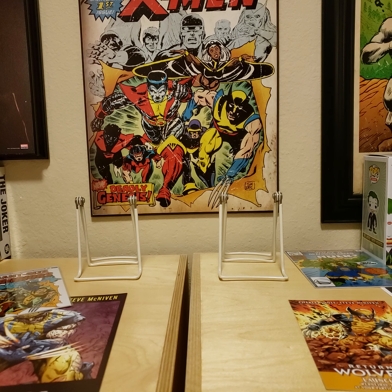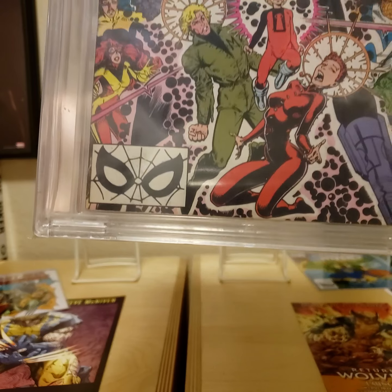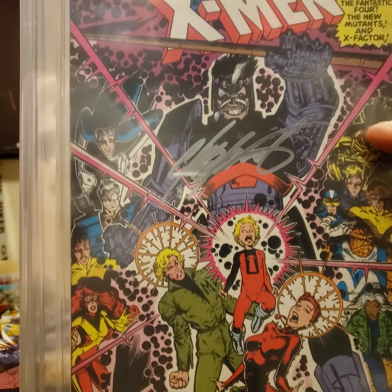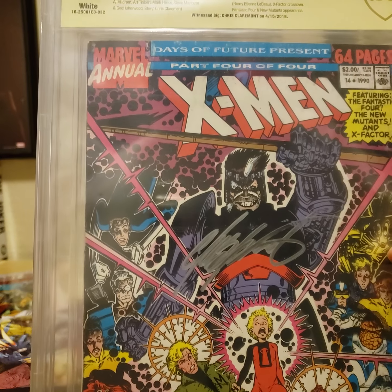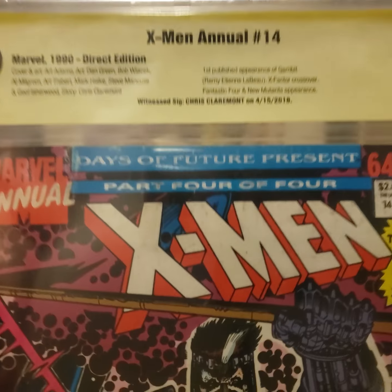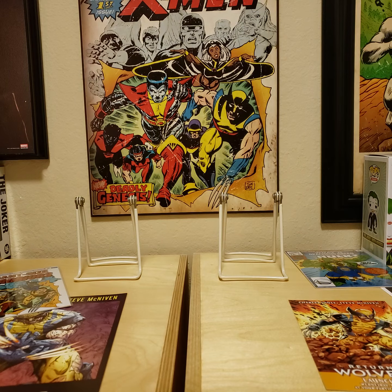All right. Talking about first appearances and key books, I'll show the lesser of the two first. This is X-Men Annual number 14, signed by Chris Claremont right across the chest there. And this is the first official published appearance of Gambit. And that's how they actually have it noted there. It's the first published appearance of Gambit. And that one came back at 6.0.